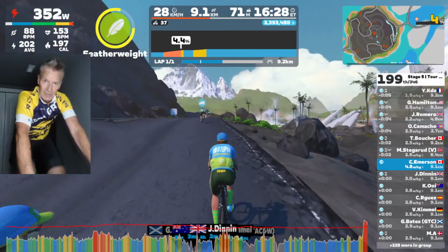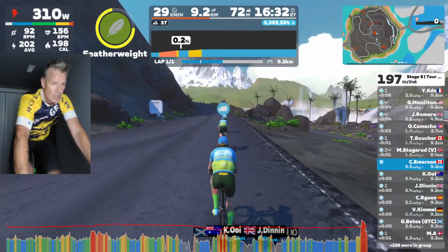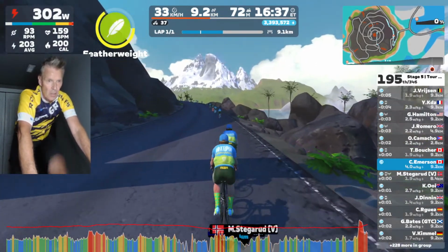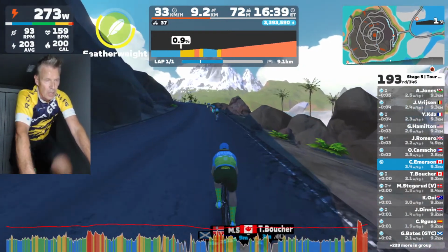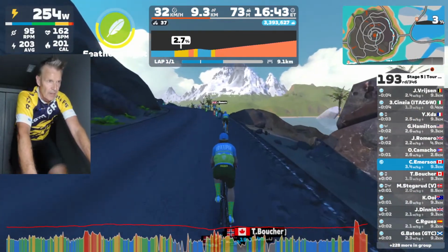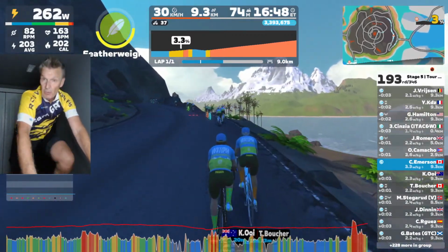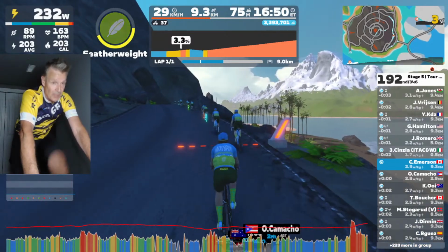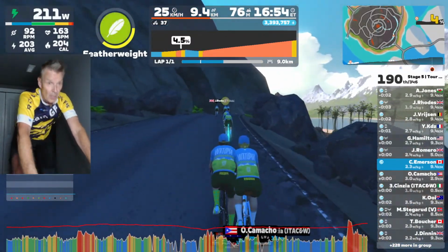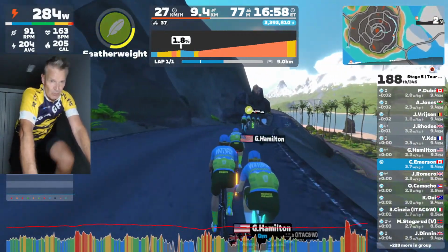So we are going to climb the volcano. At least part of it. How much have we climbed so far? I'm just trying to figure out where we're going. Are we going to do the whole KOM? Kind of through some rollers here.